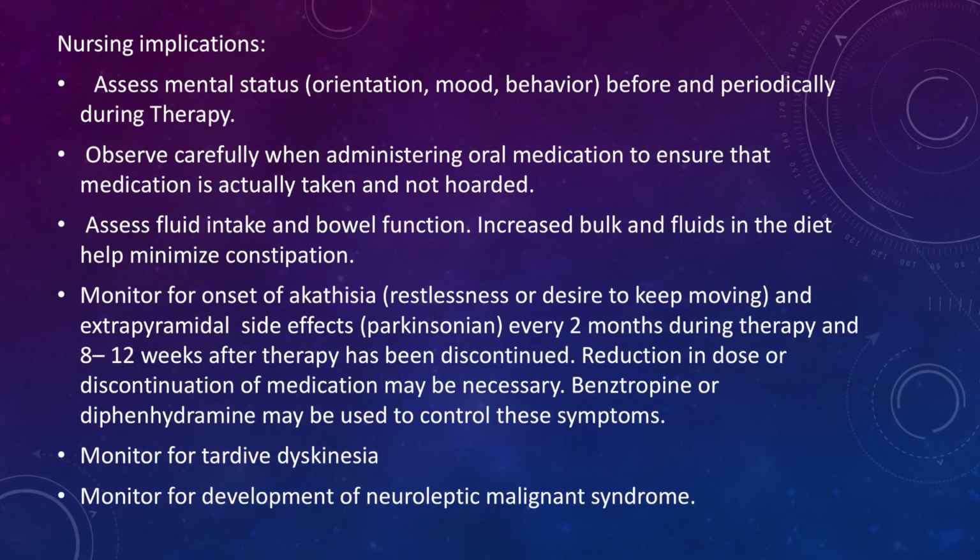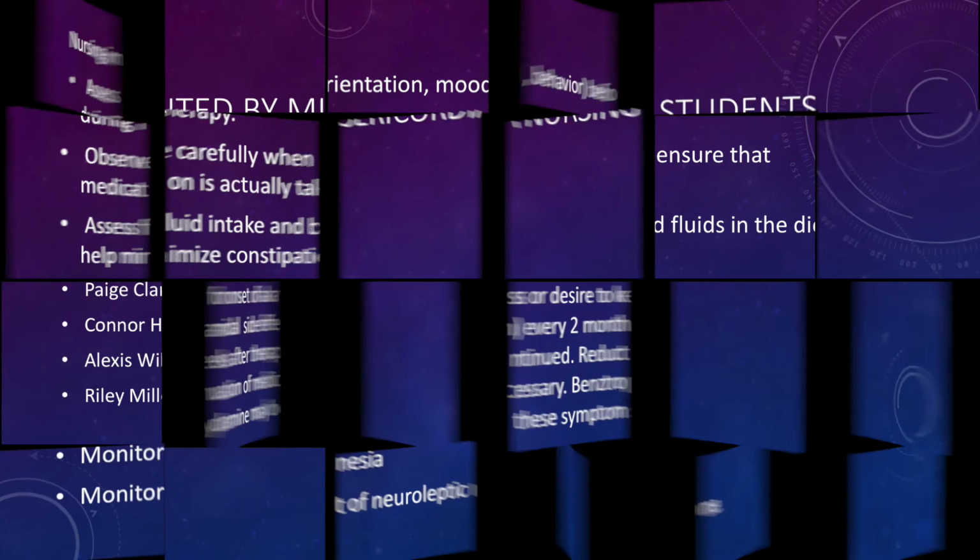Some nursing implications to consider would be to assess mental health before and during therapy, observe carefully when administering oral medications to ensure that medication is taken and not hoarded, monitor patient intake and output, and monitor for onset of extrapyramidal side effects.